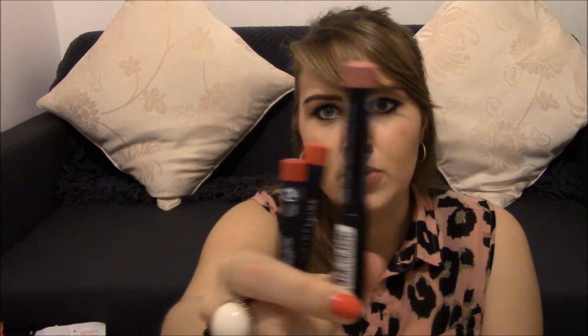They are £5 each, and at the moment in Boots they are on 3 for 2, so I grabbed obviously 3 of them. And I picked up the shades Fab Orange, which is this one here, Light It Up, which is like a reddy shade, and then I wanted a more natural pinky colour, so I went for this one, which is Minimalist.